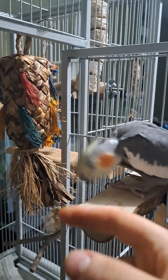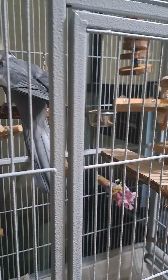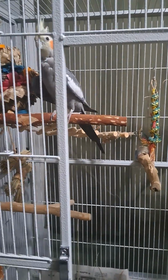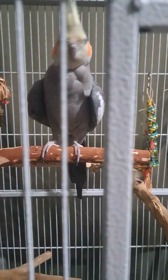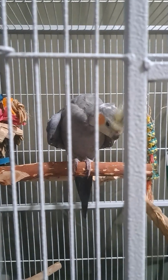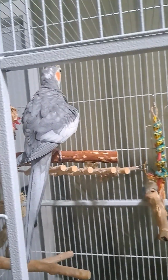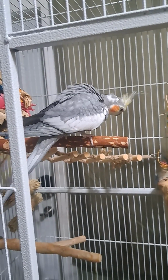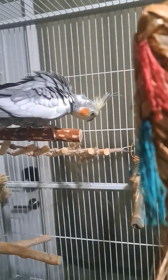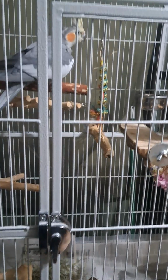You want to step up? No? Okay. Just going to close this for a second so he can get to the other perches. There we go. Good job. It's okay. He is obviously very, very spooked right now. But he's checking stuff out. What do you think about that? Huh? Just going to set this closed for a second so he knows what it's like again.